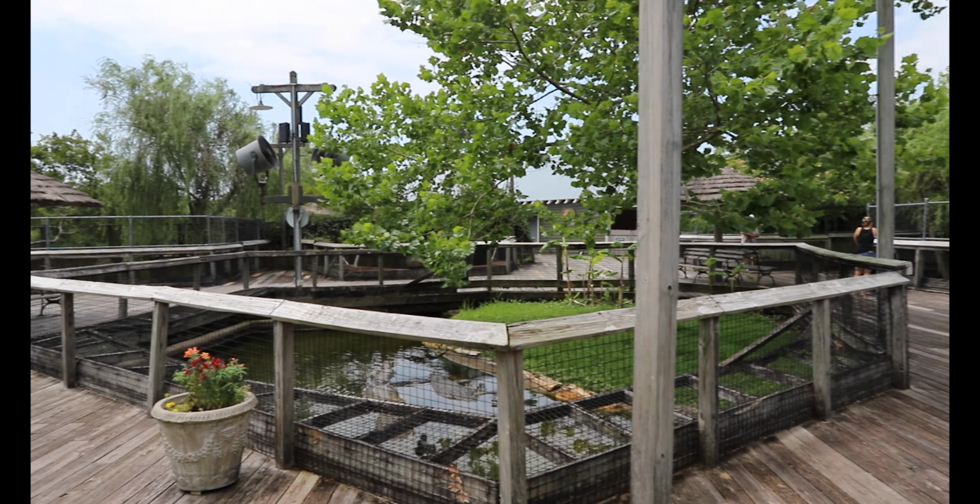So, if you guys are looking for a place to come while you're at Myrtle Beach, where you can walk around with the kids and have fun and not have to worry about too many people crowding you in, this might be a good option for you. I definitely recommend checking it out.